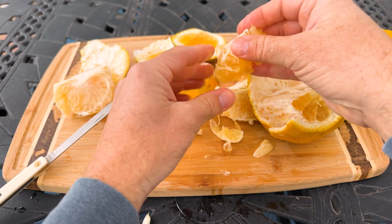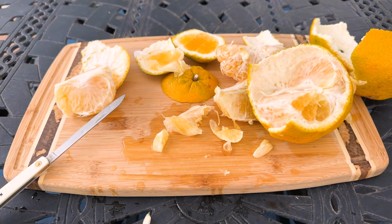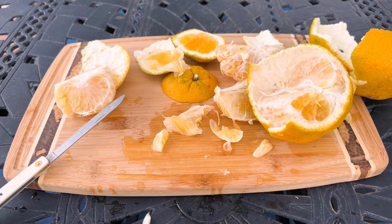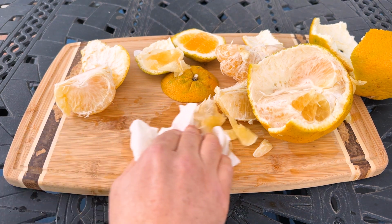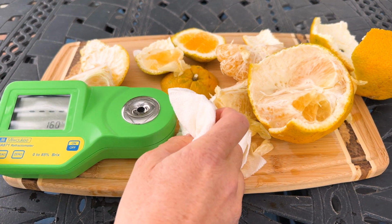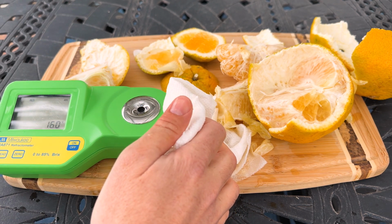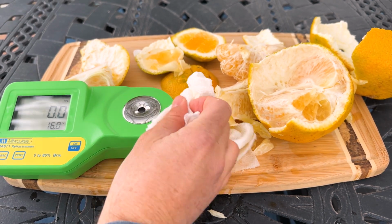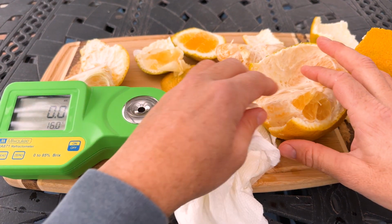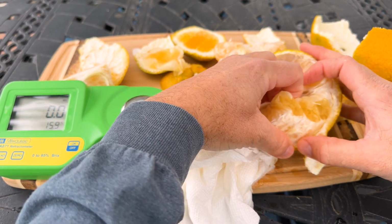All right. So there you go. This is the ugly fruit. It does not have an ugly taste. Now what I really want to do is measure the sugar content. So let's use our Brix refractometer to measure the sample. Now I'll do both fruit just to see if there's a difference. I'm gonna guess this one on the right here was sweeter.